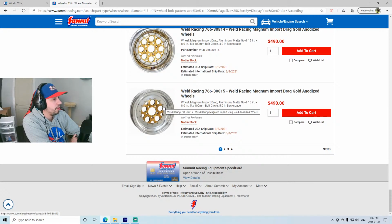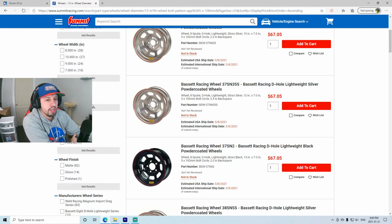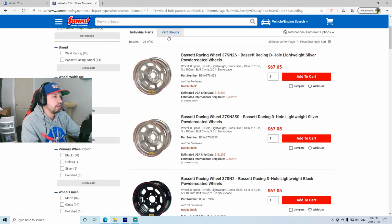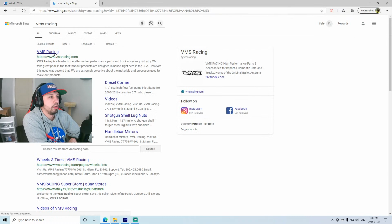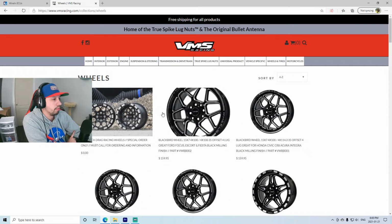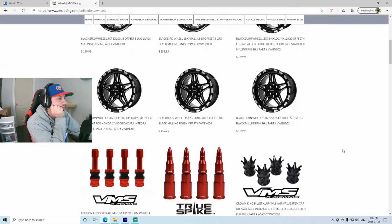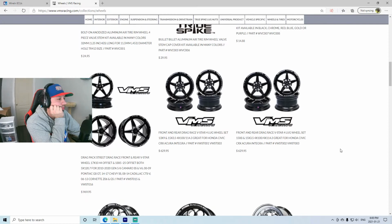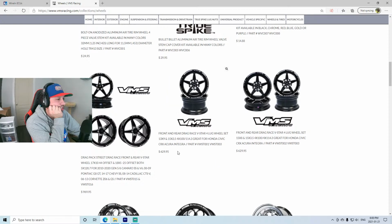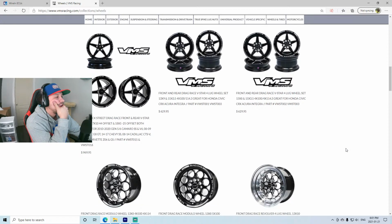You can get a 13-inch front skinny, though. I did not know that. What size wheel goes on that? Probably a 22 as well. So that's good to know. VMS Racing. I got 13 by 8s. Ooh. That's not bad right there. That's 15. Fuck. I need 13. Is this front and rears? That's not a bad price right there, to be honest. I kind of like it. I'm not going to lie.